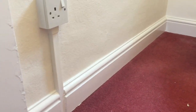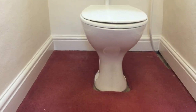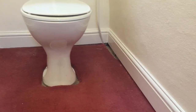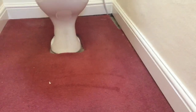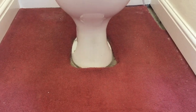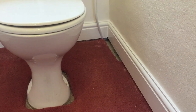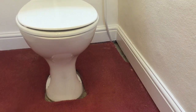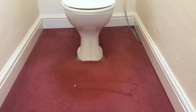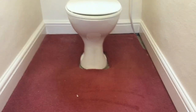And there you go. Skirting board all on. There you go. And I can't believe, I've got a feeling he's not going to have a new carpet. And that looks bad, doesn't it, like that? Because he was on about getting a bit and patching it up in that corner. Really, should have had a new carpet down, or new lino or whatever. Because that's what I would have done.